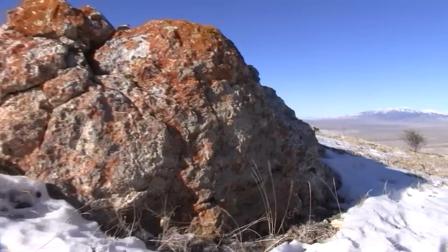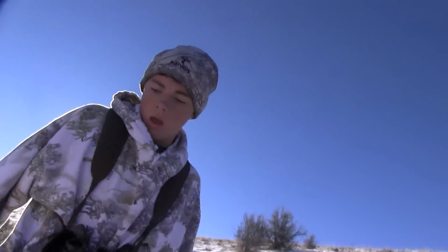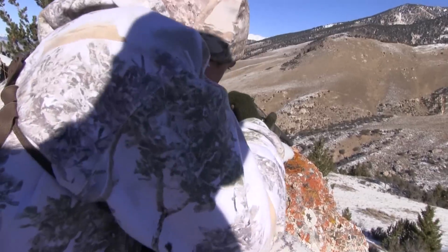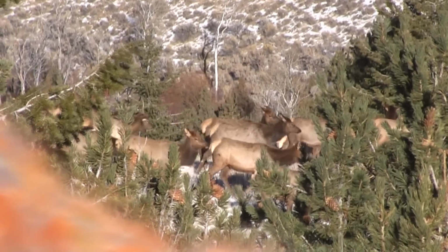Just when we were getting the shooting sticks up for the shot, all the elk that were bedded stood up and started heading downhill and slightly towards us. This, however, put them out of sight. Something had spooked them and we weren't sure what it was. We had an idea of where they'd go, so we quickly grabbed our stuff and headed over to cut them off. Sure enough, it worked just as we thought.